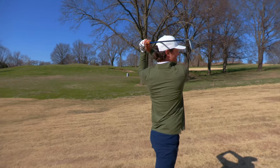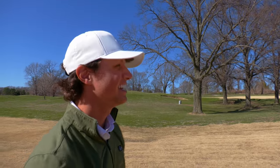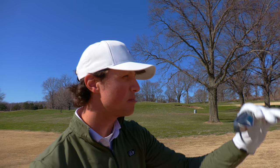A par four, but it's actually a par five, and we hit some bombs. I know. Here, I got a 9 iron. I might even hit a pitching wedge. The 150 marker is right here, so it's probably about 155, a little uphill.